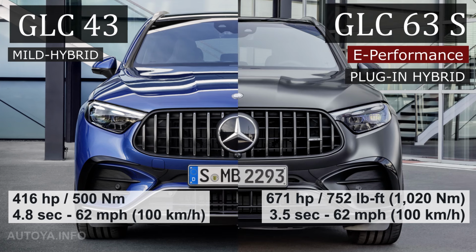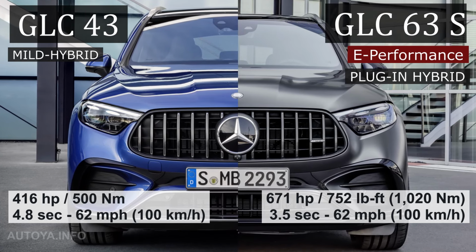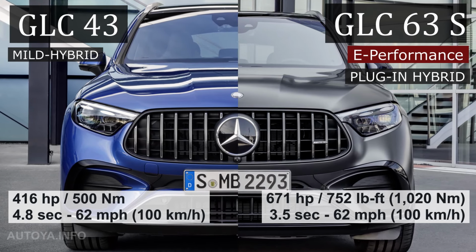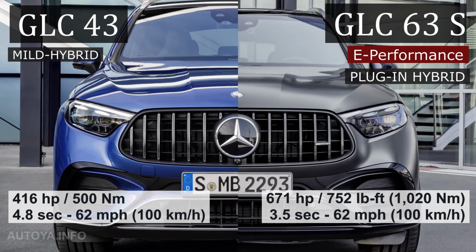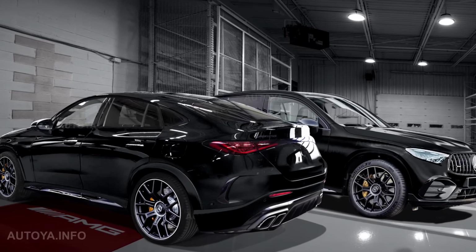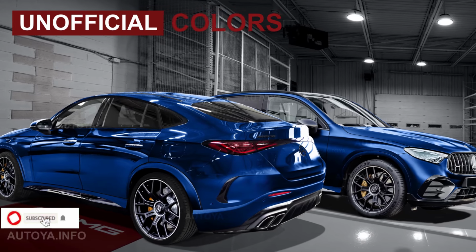E-Performance has gained a plug-in hybrid powertrain with a total output of 671 horsepower and a massive 752 pound-feet, or 1020 Nm of torque. The coupe version will be shown closer to the end of the year, but we have already illustrated it. Please take a look and let us know if you like it.